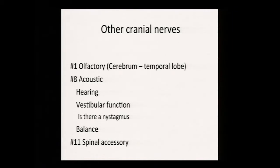What does that have to do with stroke? Well, if you go in and your patient cannot raise their neck well, then that will influence their ability to swallow. So that's another cranial nerve that has to do with dysphagia and potential aspiration.